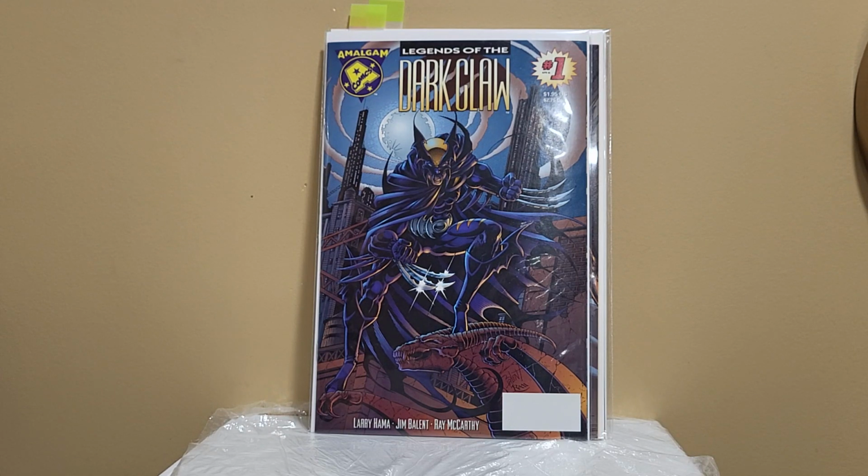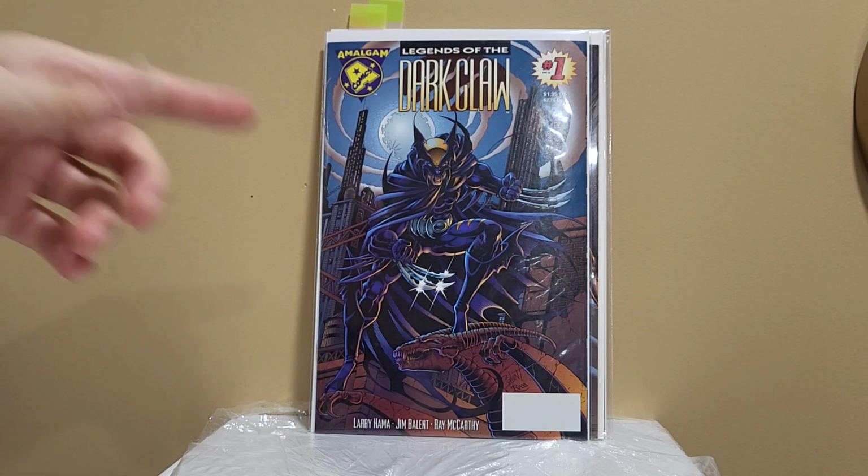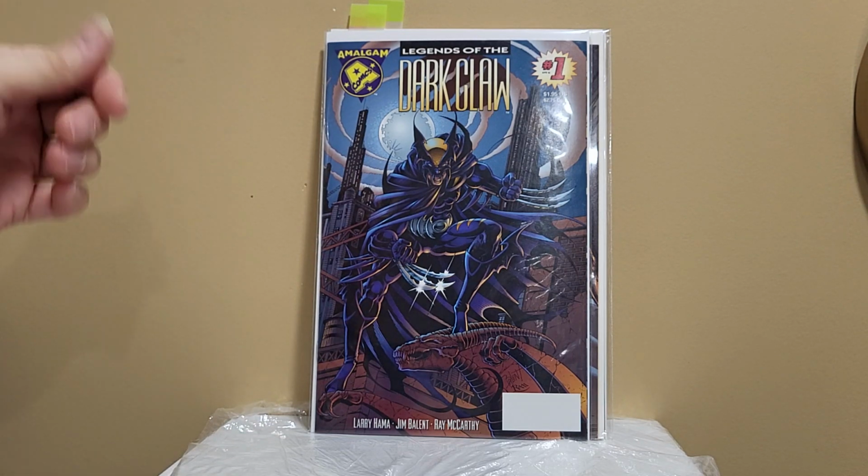DC and Marvel did a versus thing, and the fans could pick who would win. And then after that, they merged, and one of the battles was Batman versus Wolverine, and they merged them together, which was really cool.